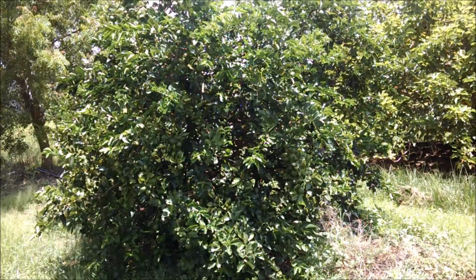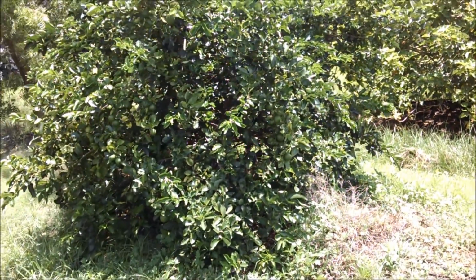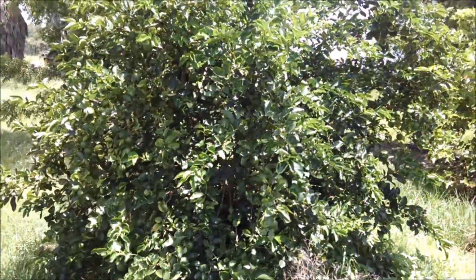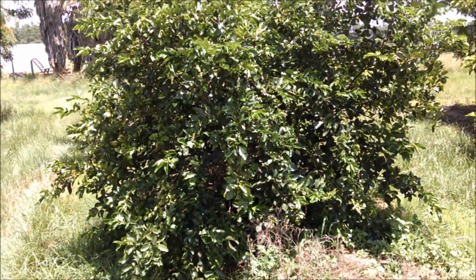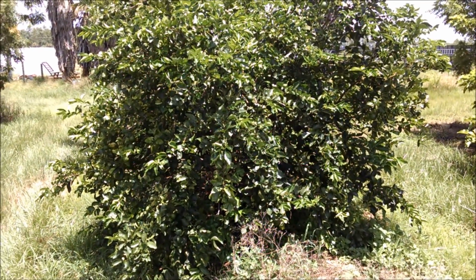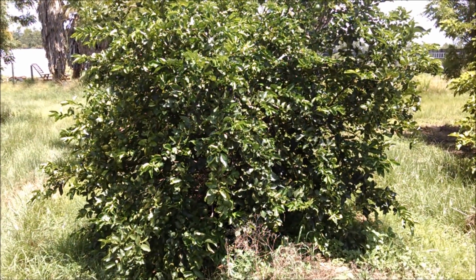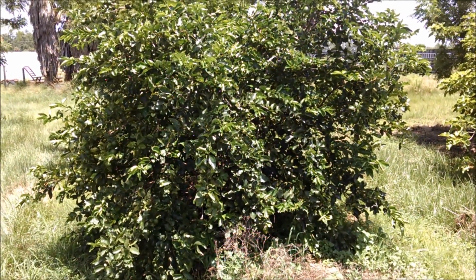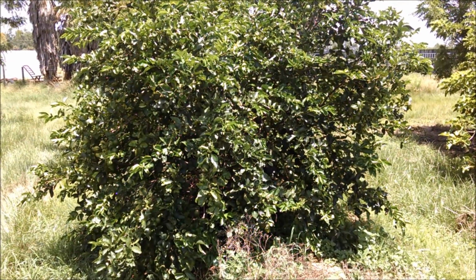Here we've got a Persian lime. It's flourishing, doing quite well. In Mexico they grow limes instead of lemons. In fact, the word is the same, limón, used for lime and lemon. And the reason is that the lime tree is more tolerant to greasy spot. We'll see a lemon tree in a little bit, and you'll see that the greasy spot really hammers lemons.